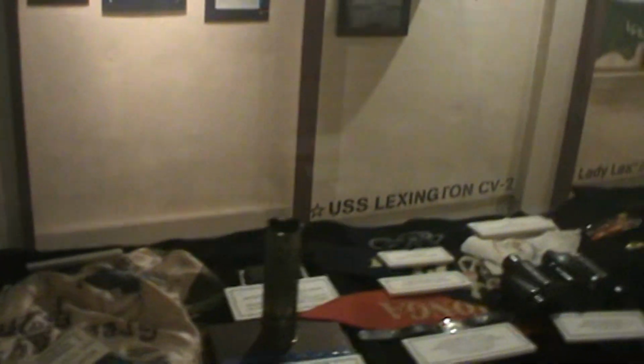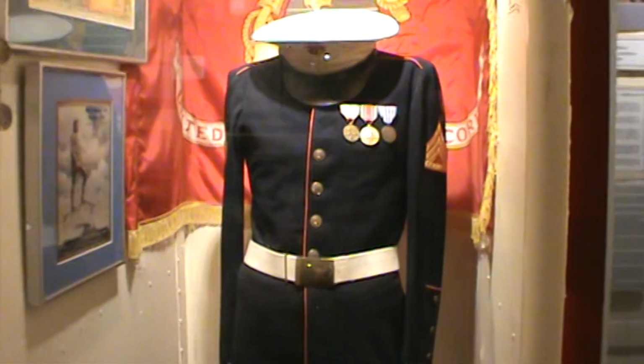And welcome to the Lexington CV2 exhibit on board the USS Lexington CV-16. This exhibit honors the previous Lexington CV2, known as the Lady Lex. The USS Lexington CV2 was sunk at the Battle of the Coral Sea, and the decks you now stand upon were named in her honor. The Lady Lex, along with the USS Yorktown, ambushed Japan's Imperial fleet as it sailed through the Coral Sea, thereby thwarting the invasion of Port Moresby and preserving the safety of Northern Australia.